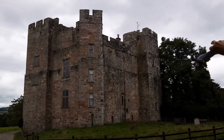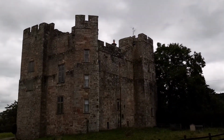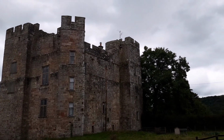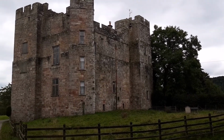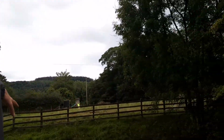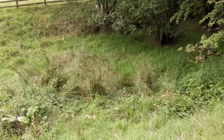You'll notice the four towers, it's based on a square plan, and the four towers are not the same size. The one with the TV aerial is much bigger than the others, both in height and width. The walls are very thick, about 7 feet thick, so it's not surprising really that it stood the test of time.